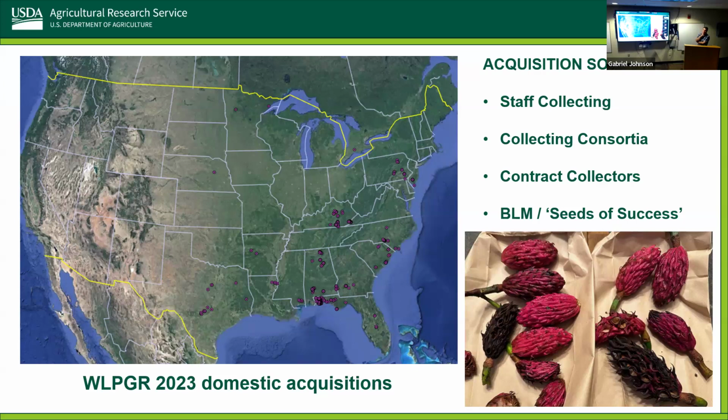And then through the National Plant Germplasm System, they've set up a relationship with BLM and the Seeds of Success program, who are collecting across the country. It is pretty focused on Western states, but all of that seed is made available to the 20 gene banks I mentioned. And for anything that falls within your site's assigned crops, you can request that. And that brings in maybe 10 to 80 new accessions a year for us.